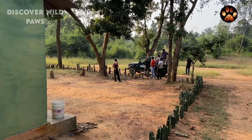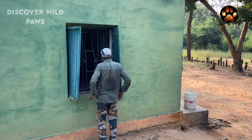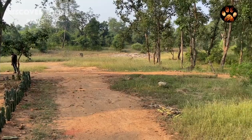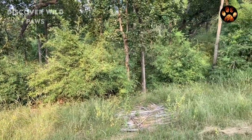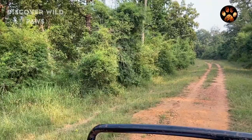A lot of people have an opinion that good tiger sighting can only happen in core zones of the park. But because the tiger numbers in the parks are increasing, due to territorial fights, the tigers are pushed out of their territories. And for them, the buffer zones are the perfect hideout. Lots of food and less competition.